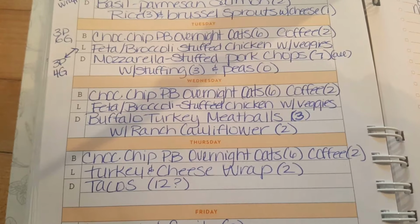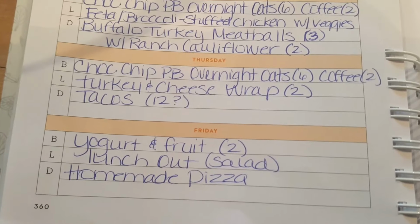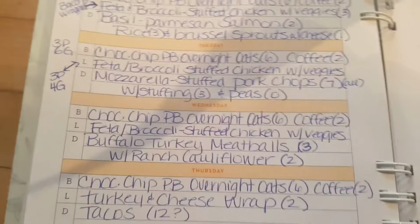So I'm going to do those Monday, Tuesday, Wednesday, and Thursday, and then Friday I'm just going to do a yogurt with fruit for 2 points.